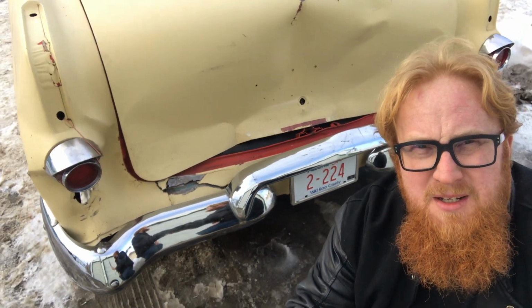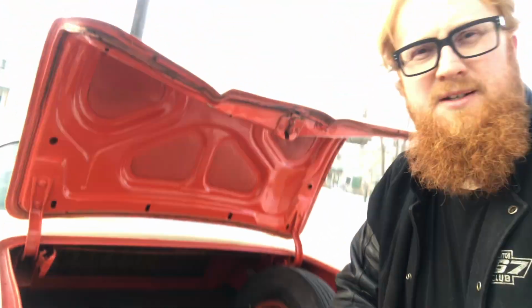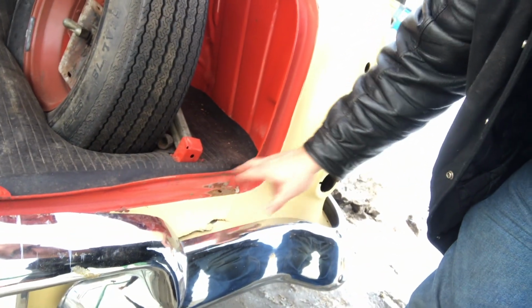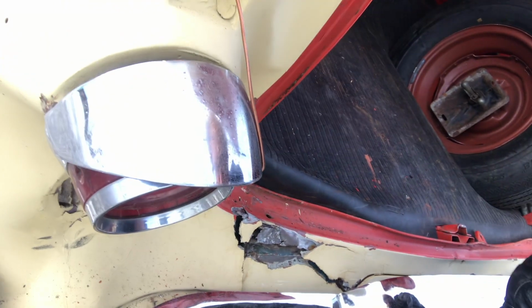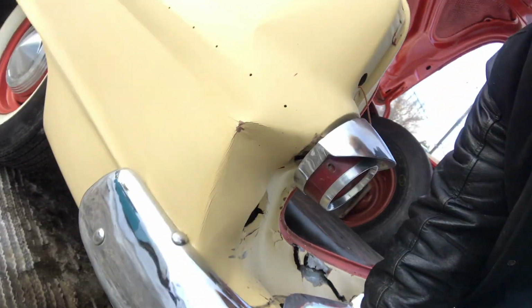So just to give you an idea of the damage, the trunk lid took the most of it. See, the trunk lid's done. It's got to be replaced. This side here, I think the trunk lid bumped up against the spare, and it didn't do very much damage. This is all okay. But all in here, on the lower valance pan there, it's punched. The taillight was broken. I had another lens, and the whole quarter panel got crumpled.